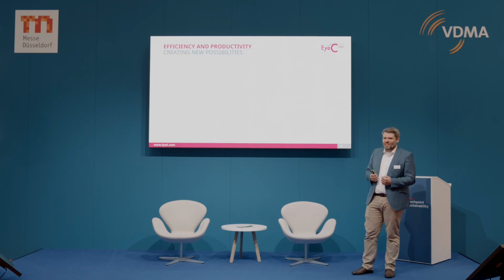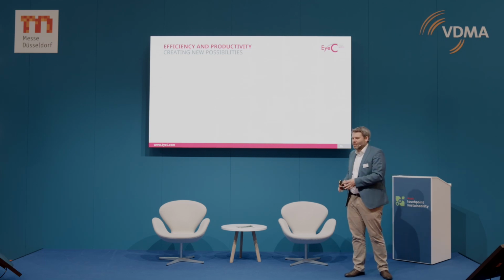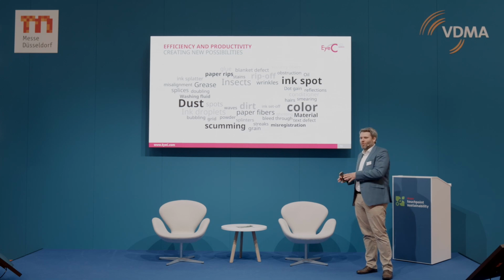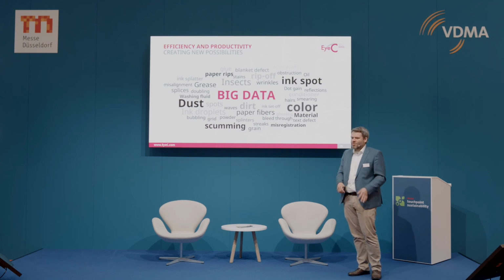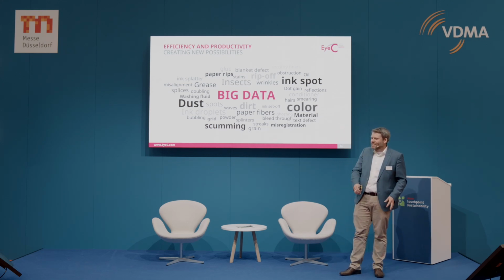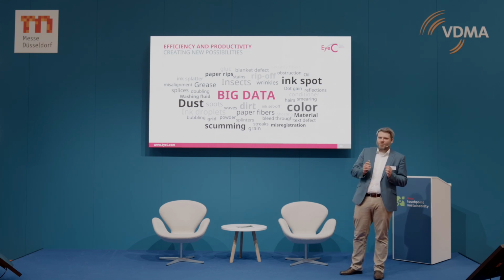So in the concept phase of all this, we discovered that there are way more possibilities. While talking with the customers, the first goal was always to differentiate between a spot and a material defect. But during our learning phase, we discovered so much more. We are not just differentiating anymore between a spot and a material defect. We could identify insects, wrinkles, ink spots, washing fluids, different kinds of spots of greases. We have ink droplets, splashes, stains, dirt, scumming, misregistration, doubling, and everything has a very specific source.